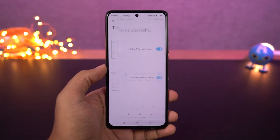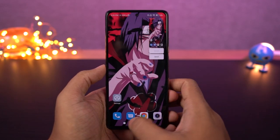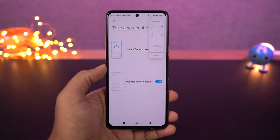Now coming back to three finger screenshot, once you enable this feature, you can simply swipe down using three fingers to take a screenshot. This is personally my favorite way to take a screenshot.